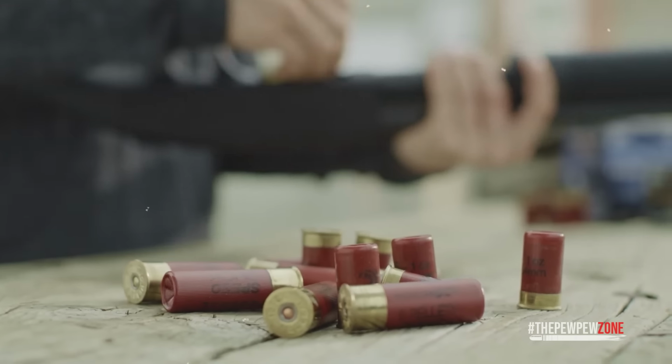Number 3, FN SLP. Landing at number 3, we have the FN SLP, tagged at around $1,189. This shotgun's known for its speed, but it isn't just fast, it's also one of the most dependable semi-automatic shotguns on the market, renowned for its ability to handle a wide variety of ammunition types, from light bird shots to heavy slugs. One of the FN SLP's defining features is its gas-operated action system, which significantly reduces recoil, enhancing shooter comfort and follow-up shot accuracy.